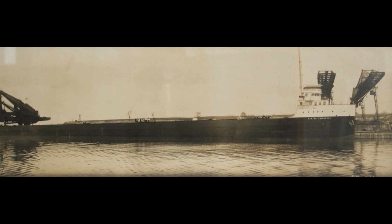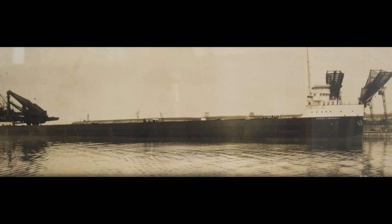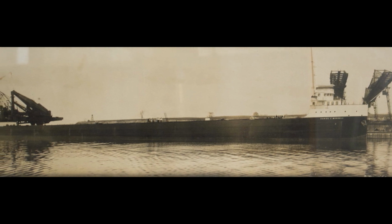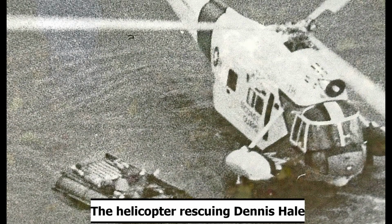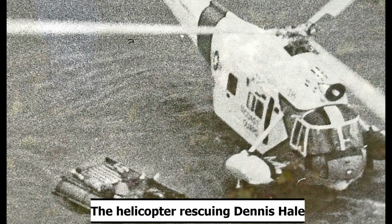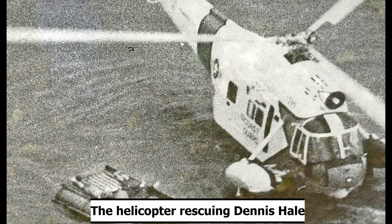On the afternoon of November 30th, 1966, two United States Coast Guard helicopters began their search for SS Daniel J. Morrell and any survivors. They spotted the lifeboat that Hale was in near Huron City, bobbing in the waves. Hale was rescued and rushed to Harbor Beach Hospital, where he was read his last rites by a priest.